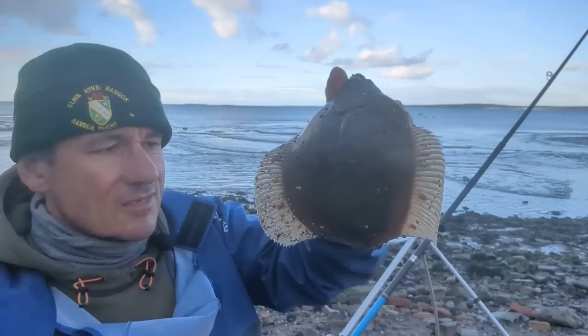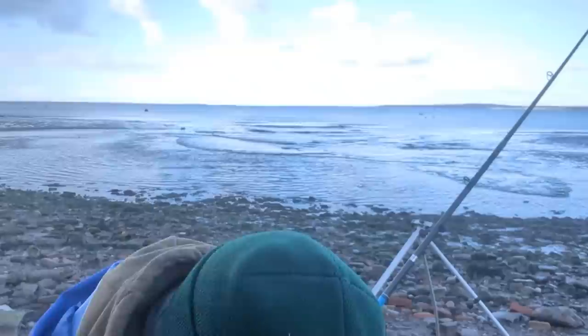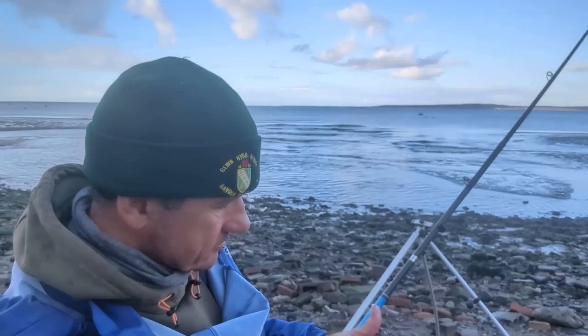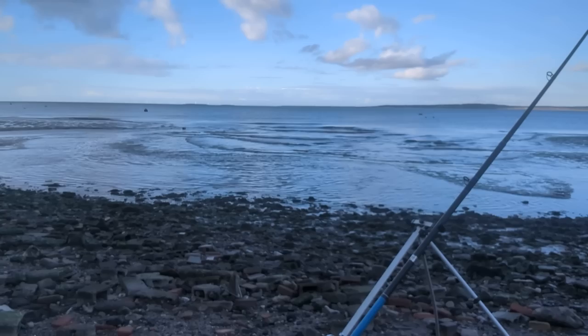Look. They're all being roughly about the same size as well. Another 35 centimetre fish. I was just saying to Wade there now, why can't this happen during a match? Anyway, I'll get this fish dispatched properly and bled. That was on the top hook of the Wessex.